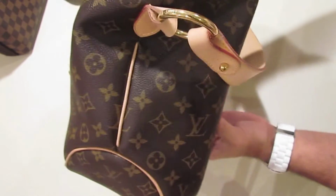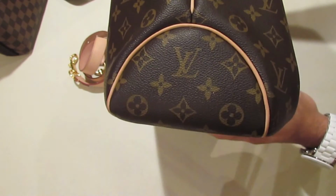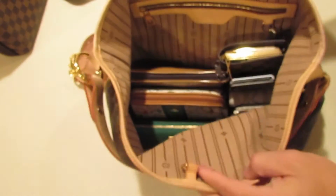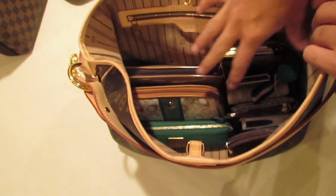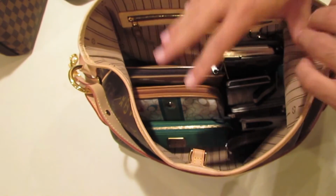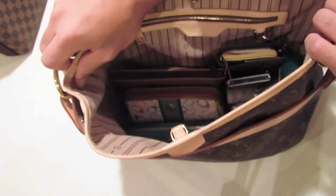One of my favorite features of this bag is that it's got this really nice base to it, so that this way you can kind of create your own little base shaper just by putting in your items a certain way, like I do always. And this way everything stays nice and tight, it's neat and organized, and the bag keeps its shape.